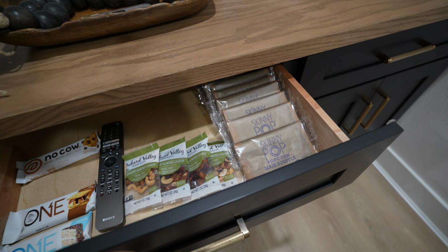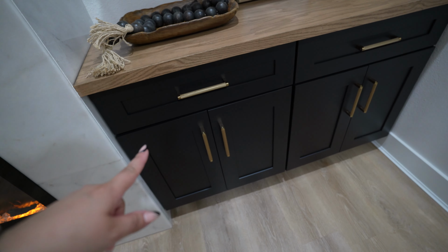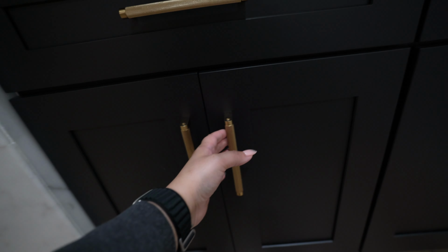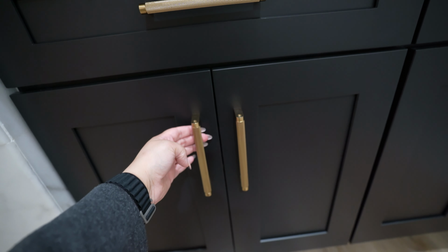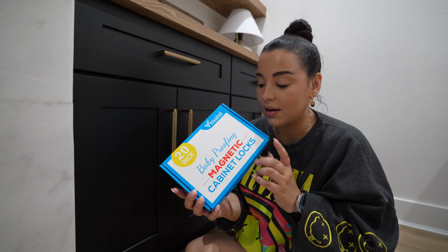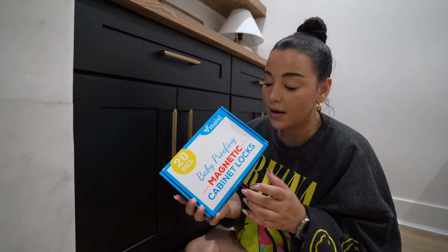He hasn't really been able to get into drawers like this. So this one is not locked, but once he's able to get into these, I will lock them as well. This one is not locked because I want to show you guys how to do it, but this one is locked. So these are the brand of cabinet locks that I went ahead and picked up. They're magnetic, like I said. I did get them on Amazon in a pack of 20.